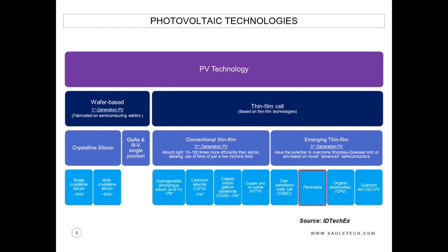And then there's emerging thin film PV, and there have been, let's say, some trials to commercialize dye-sensitized solar cells. Also, as we mentioned before, there is OPV, organic photovoltaics. There are a couple of companies that are at the brink of putting some larger volume into the market. And then there is perovskite, which is the material that we are dealing with.